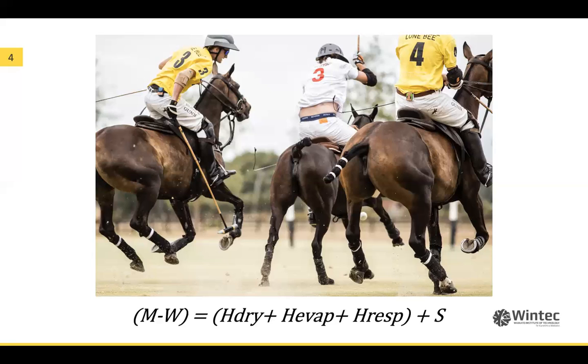On the next slide, we're going to look at a couple of interventions that we can put in place, which will really focus on this H dry and H evaporative component, and therefore affect the heat storage and heat balance of you or your horse as well.